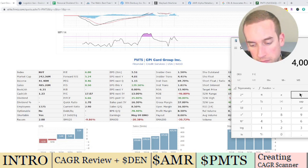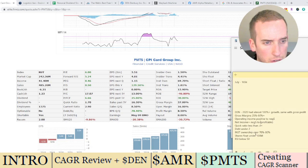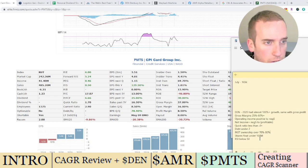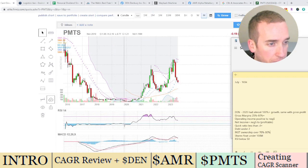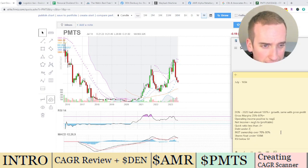4 million minus 1 million shares owned. Okay, here we go. Times 75%. Okay, so 75% of the shares were owned, which is institutional ownership. Okay, so it does fit within our range. That's good. Shares was under 100 million, and if we look at the RSI for this back here, wow, the RSI was under 30. That's crazy. That's very crazy. So it hits this, hits this, hits this.